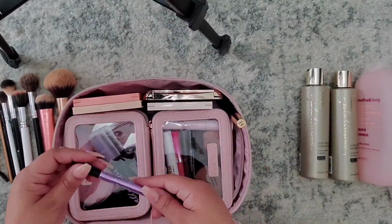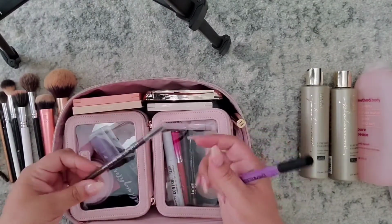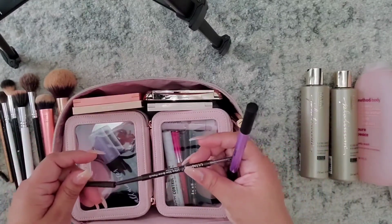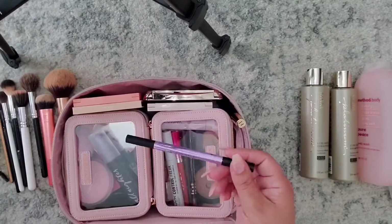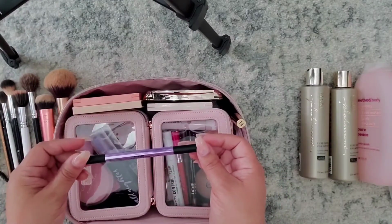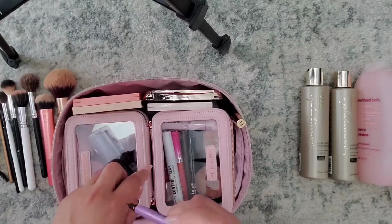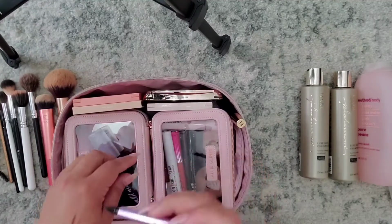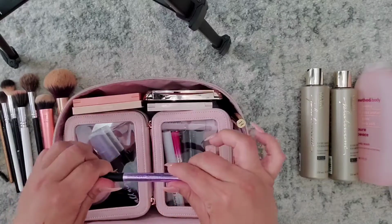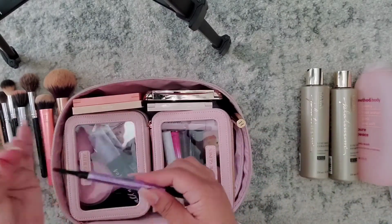Okay, so a product I decided to add instead of my Ulta Brow Pencil, just because I'm not going to have enough in here, is this Urban Decay Brow Blade in the shade Neutral Nana. So this is the pencil, or the marker side with the little strokey pen. I haven't been using this a lot, so I think I just want to give myself an opportunity to use it more. And then this is the pencil side.